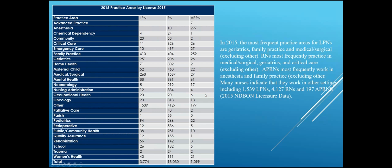As far as practice areas, where are they working? As expected, the most frequent still was geriatrics, family practice, and med-surg for LPNs. RNs was basically similar, med-surg, geriatrics, and critical care. And APRNs most frequently worked in anesthesia. Of course, those are the certified nurse anesthetists, and family practice.